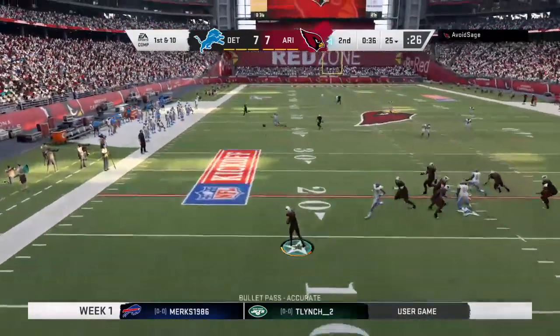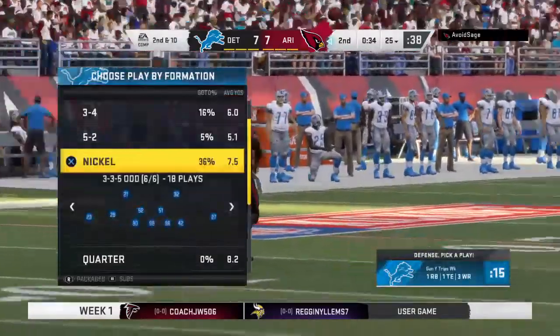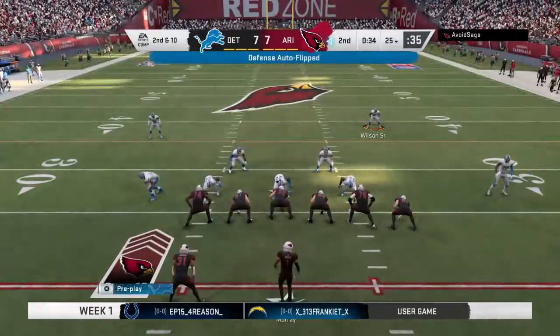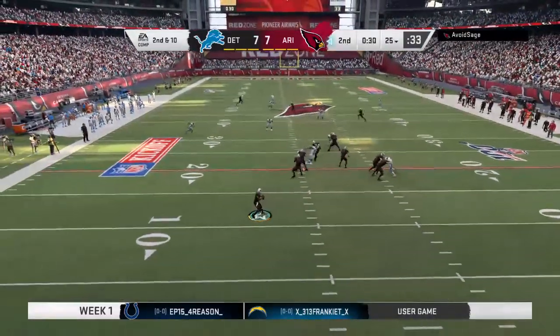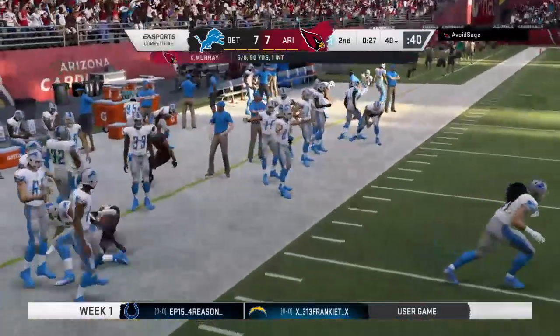Let's see what happens. He sets to fire deep, and that will be incomplete. Would have been a big hitter if they had connected. Instead, it's second down. An incomplete pass leads to 2nd and 10 from the 25. Play fake, Murray. He'll get this into the hands of Bird.